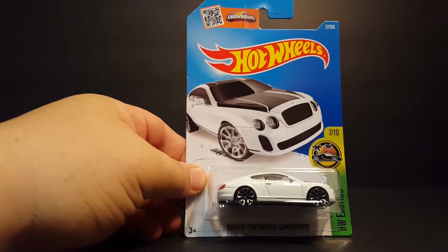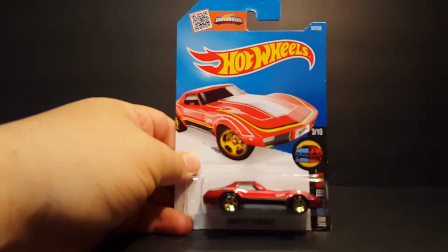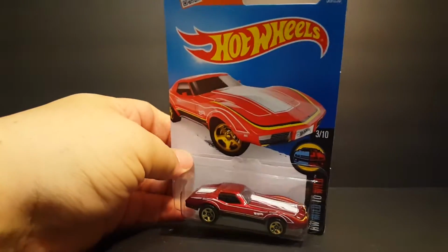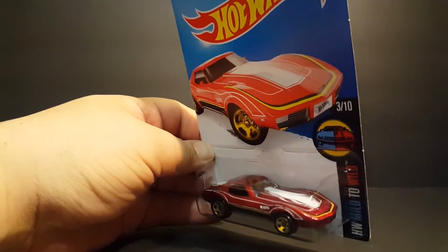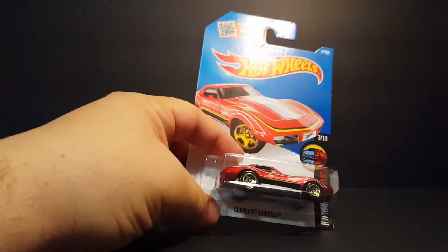The Bentley Continental Supersports. Pretty sweet. Corvette Stingray. This might be my second one, I believe. Beautiful. Kind of like a red color there. Pretty sweet. It's no longer metal on the bottom like they used to always be, but, you know, that happens.